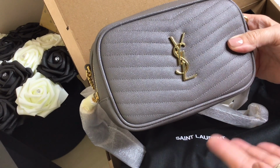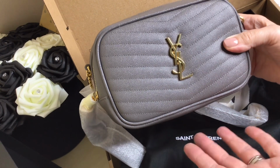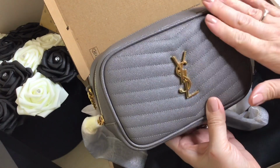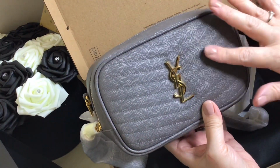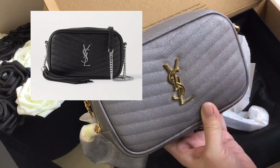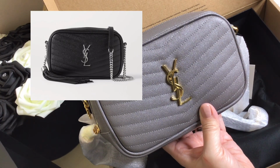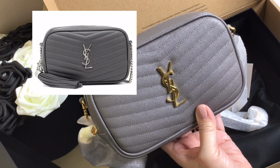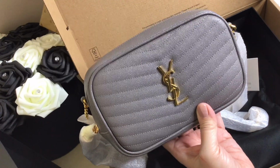And I have got a couple of bags already from Saint Laurent with silver hardware. So although I looked at the very elegant version of this, which is black pebbled leather with silver hardware, I thought, no, that's very similar to what I've already got. I looked at the grey one with silver hardware, and again, it wasn't too much of a contrast. I just felt this one was a bit more exciting.